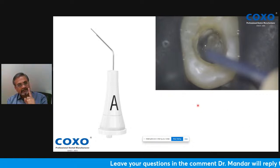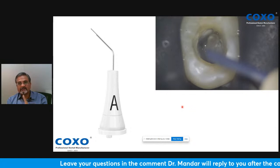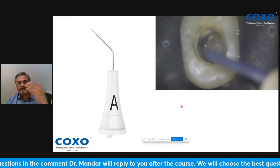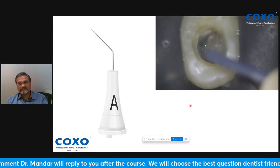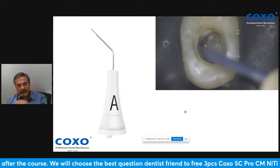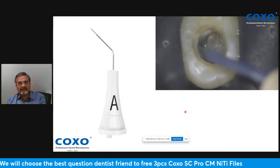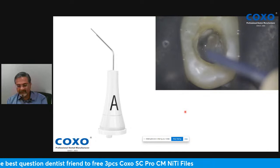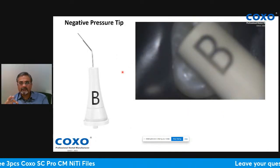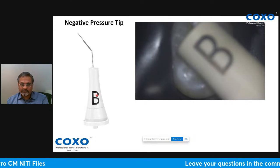So tip A is meant for evacuation of macro debris. All the while you are doing instrumentation in the root canal, you're generating a lot of debris. You want to get it out at every file you use. Use tip A for 30 seconds. And then once you have reached your master apical file, then comes tip B.